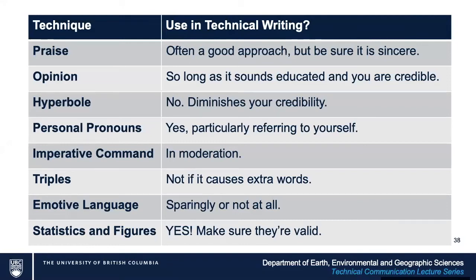See if yours match. So praise: often a good approach, but you must be sure that it's sincere. If you're just saying, oh, you're such an amazing company, that's not compelling. If you can say, I loved the paper that you put out last month and how you discussed, and then you talk about the technical issue, that's going to create familiarity and friendship. Opinion is good if you happen to be a person people pay for your opinion. If you are the two-years-in-the-company person, probably nobody wants to hear your opinion, unfortunately.